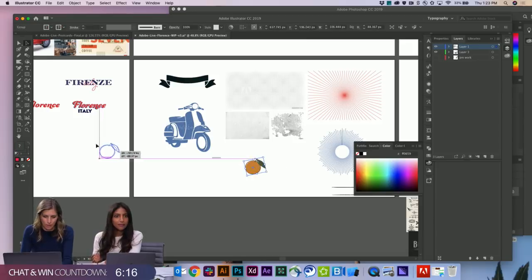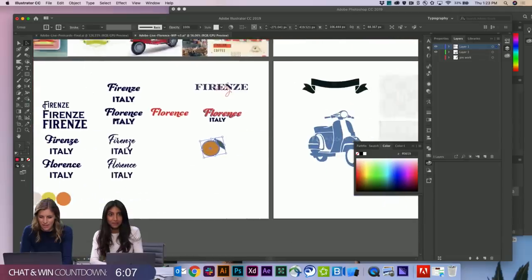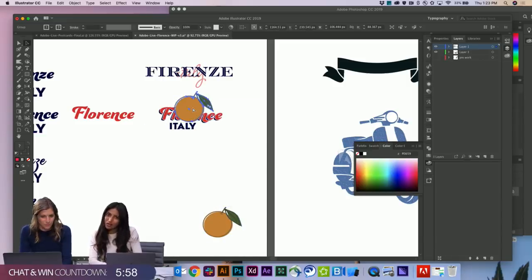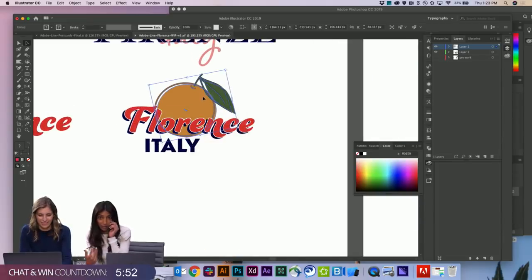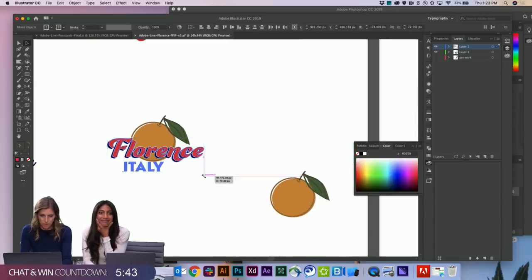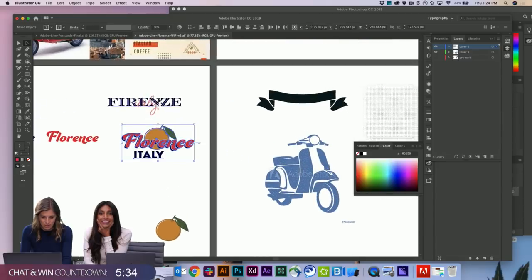But I just drew this quick little orange earlier because I really liked this orange motif that's happening in a lot of these designs. A lot of apparently orange. Florence must have good oranges, is what I've decided. I was like, is that a tomato? It looks more like an orange. No, it's an orange. Okay, great. I had that thought though, because I think of tomatoes, but oranges too. So we've got an idea for this direction.